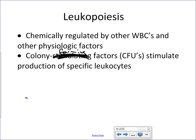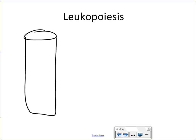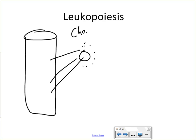For example, as I mentioned before, if we get sick and there's tissue damage, damaged tissues may dump out these CFUs. They'll go to the bone marrow and enhance or stimulate the production and release of these white blood cells. Some lymphatic organs may be releasing these chemicals. How these are regulated is pretty variable within the body. That's essentially leukopoiesis, the production of these cells. They're produced in the bone marrow or the lymphatic organs, released into the bloodstream, and then they migrate their way to other tissues based on what are called chemotactic factors.